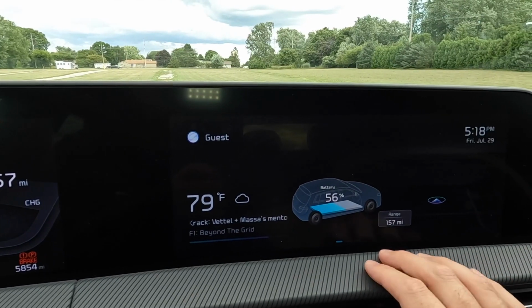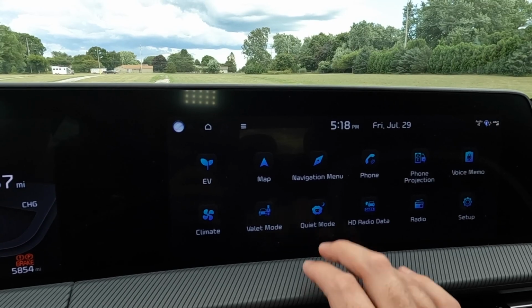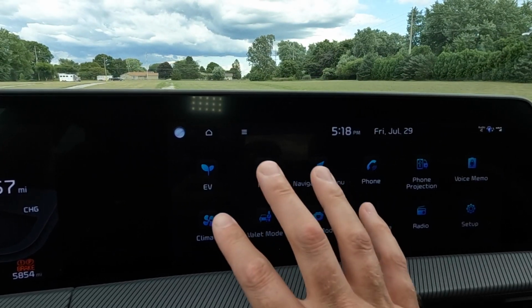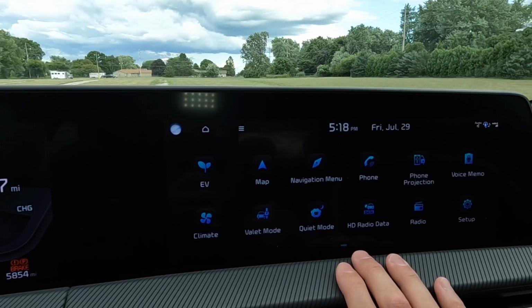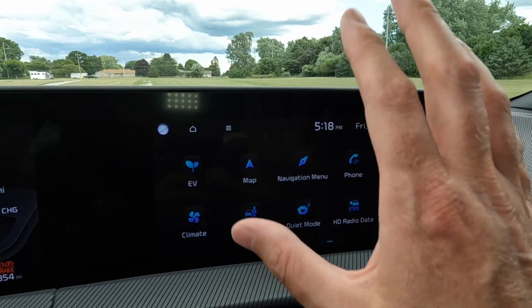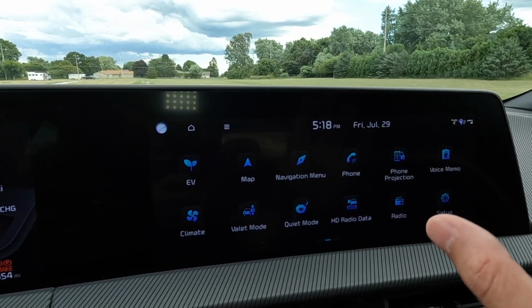And the screen is real easy to use. You just use your finger to slide over to the different menu, and you have actually 2 pages worth of menu options. And there's a lot of things to go on right here. I'm not going to dig into all of that, but I will tell you that you do get Apple CarPlay and Android Auto, but it is a wired system.